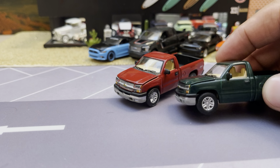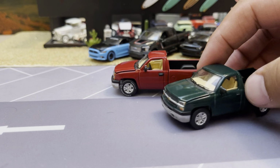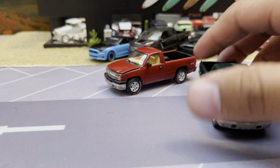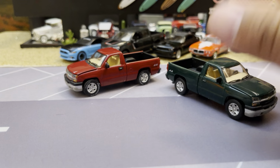I like the front end where it wasn't so edged. These are cool though, just because how do you get this? You don't really see these trucks anywhere else. That's probably, again, why people love these so much. Well, you can put your comments below why you like them. But I got it now, so now I got both.